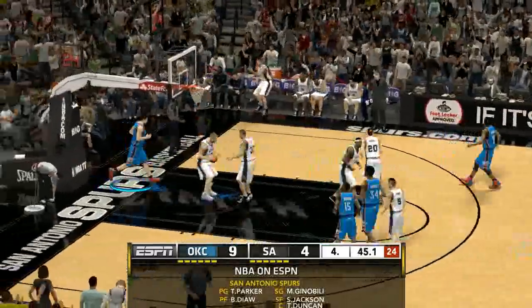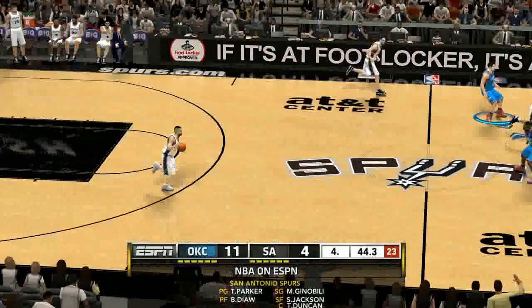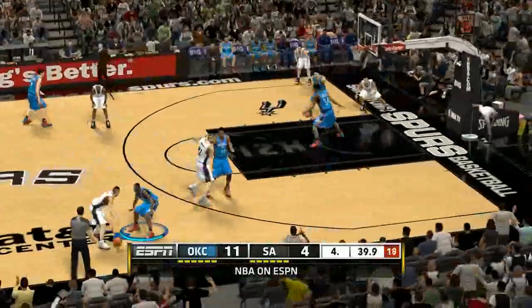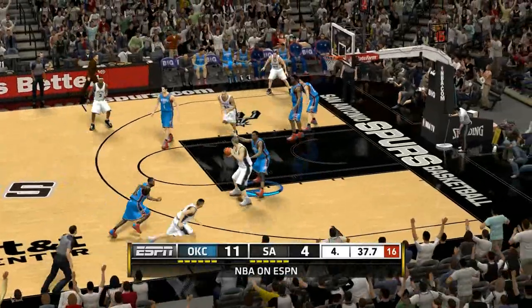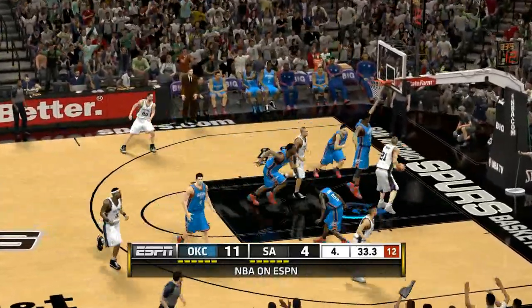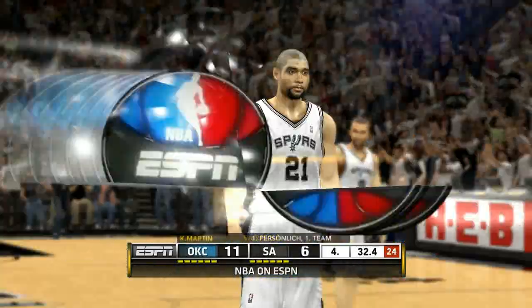Parker and Manu Ginobili with their backcourt. Boris Diaw is out there with Duncan, and it's Jackson in at the small forward position. And that's who's in the game for the Spurs. Parker kicks to Duncan. He kicks it to Diaw. Back to Duncan. He gathers. It's in! Oh, and that cuts the lead to just 5.